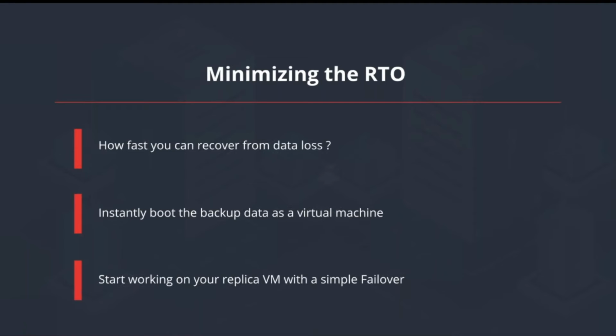And for the critical VMs, we recommend you go for the replication option, which helps you to replicate the VMs from one host to another host, so you can keep a hot site and a cold site. If the hot site is down, you will be able to fail over all the VMs into your cold site. The cold VMs will be failed over, and then they will take all the production workloads.